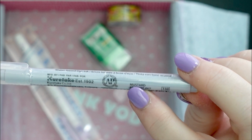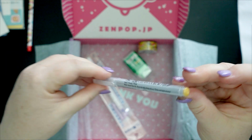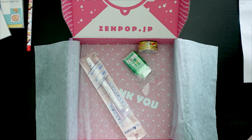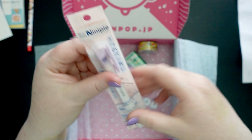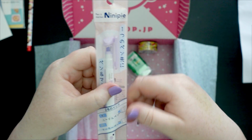Mustard. Mustard is the colour I got. I was looking for the official name. Mustard. I call it a beige. Mustard. Of course it'd be mustard. It's food themed. And then we get a Nini Pie pen and marker.